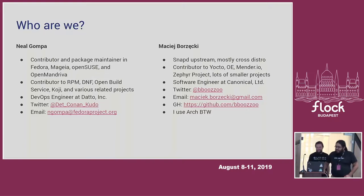All right. And of course, y'all kind of know me, but just to reiterate, I've been around doing this for a little over a decade as a contributor and a packager in Fedora. I've been involved in other distributions like Mageia and openSUSE for the past 4 or so years. I am involved largely in the software management stack: RPM, DNF, OBS, Koji. My day job, I'm a DevOps engineer at Datto. It's a backup disaster recovery company. There's my Twitter and my email. But yeah, not quite as exciting as Maciek here.